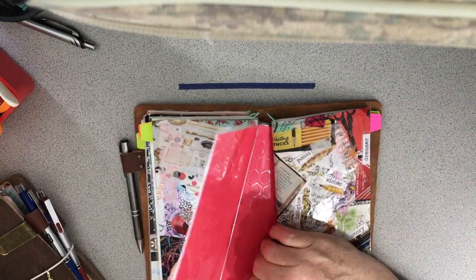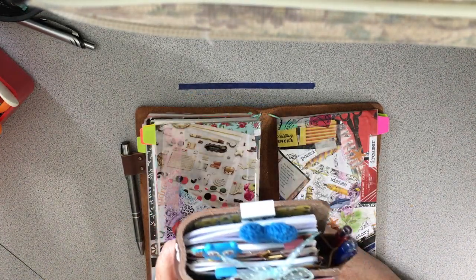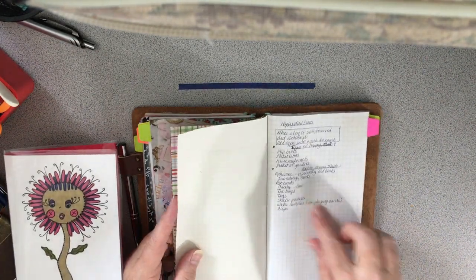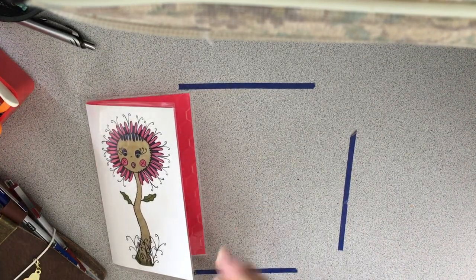Here's another one of my flower girls. Oh, I should put this in here. This is the size for this one. This is a personal size. I'm going to take her out and put her in there. And Happy Mail plans and stuff is in this one. So yeah, this is my creative journaling workhorse.